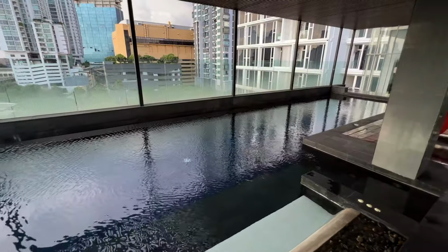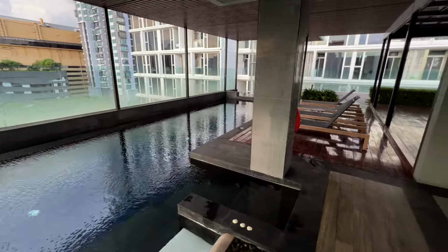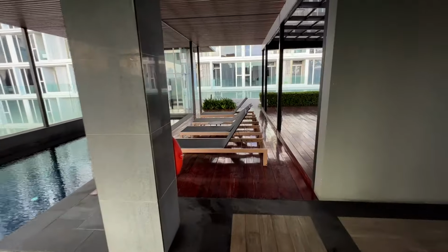Anyway, before I go back upstairs and tell you the price of this condo unit, you have to realize that when you're doing short-term rentals, especially for 30 days, it's going to be a lot pricier than if you were on a 1-year contract. On a 1-year contract, you could probably get my unit that I'm staying at for maybe half the price or maybe 60% of the price.